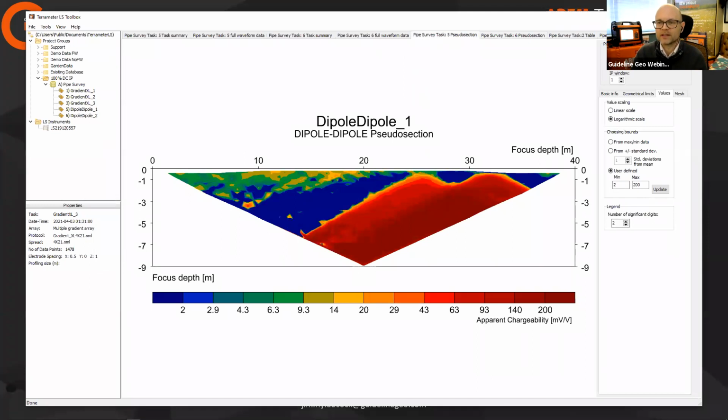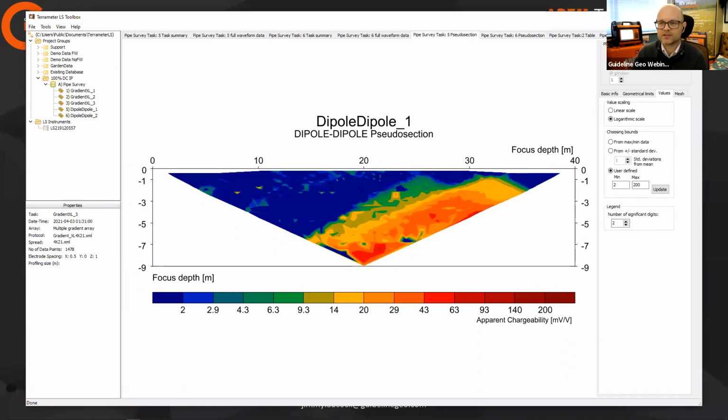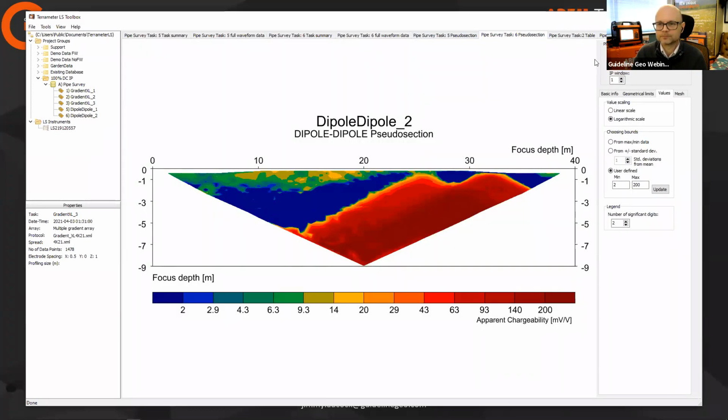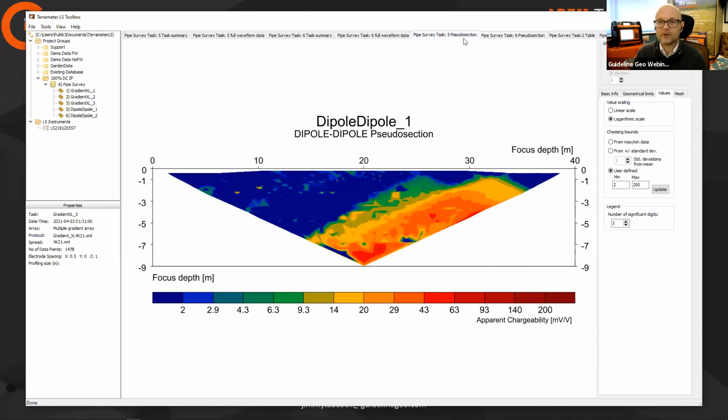If I sum all of the IP values, so instead of just looking at a single time window, again, we can see that if you average it over all of the windows, they look very, very similar. Although the later windows probably you wouldn't take the values from, you'd probably filter some of those data points out. But this is everything, the good, the bad, and the ugly in there. So that's unfiltered data.